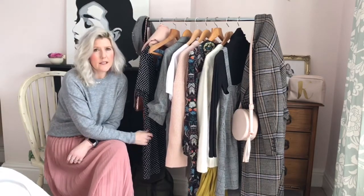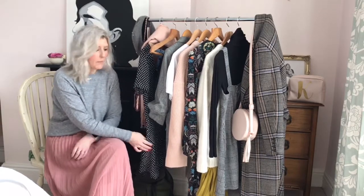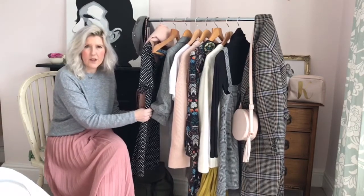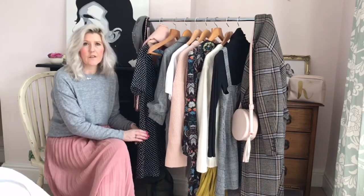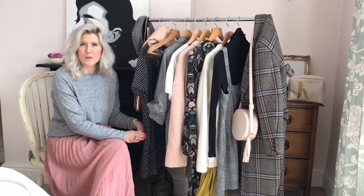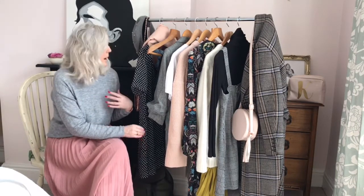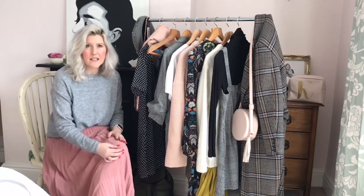I am usually a size 10 and this is definitely quite loose and baggy on me, but that's the style for these dresses. I think you have to be prepared when you're wearing them that they're not necessarily going to flatter you unless you are 6 foot tall, super skinny, which I'm not. But I think, again, same as with a midi skirt, you've got to be comfortable in your skin.